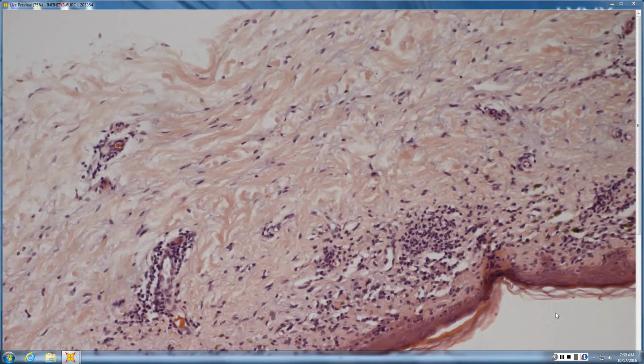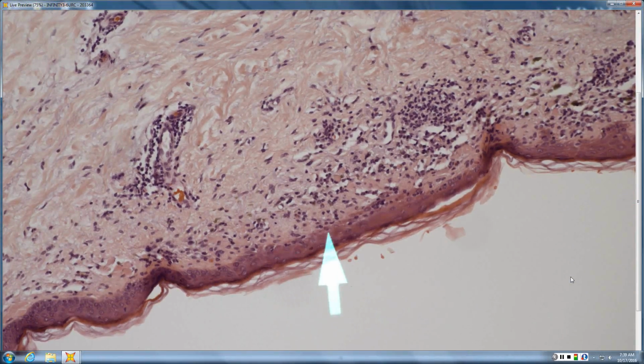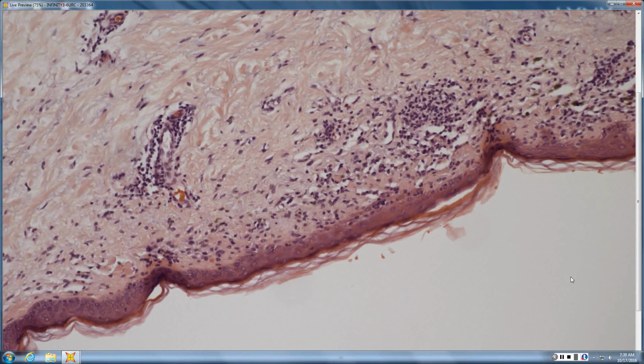No. There we go. So your basal layer is wiped out. Yeah. So you have squamatization of the epidermis with basal layer wiped out. You have Civatte bodies. You have a sparse band-like infiltrate. You have pigment incontinence.